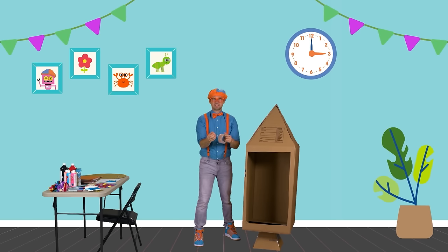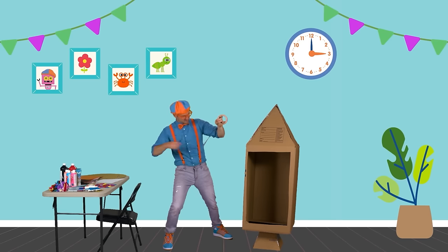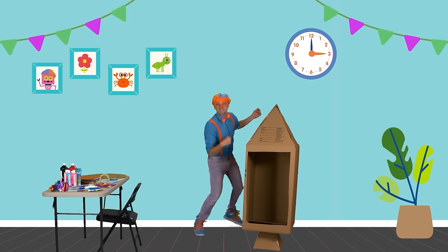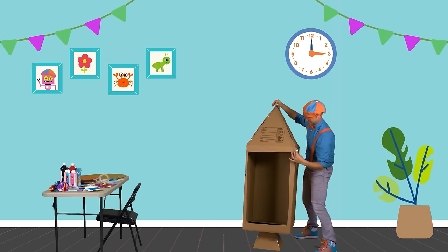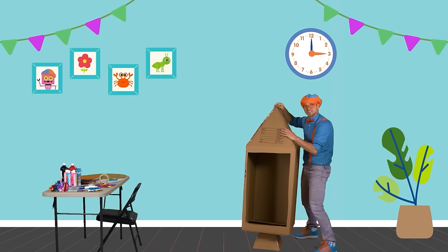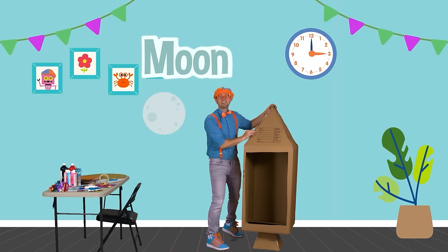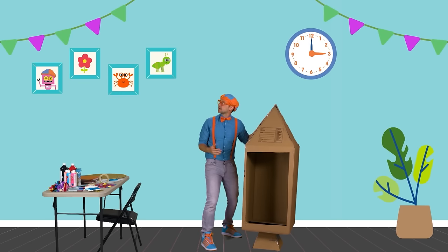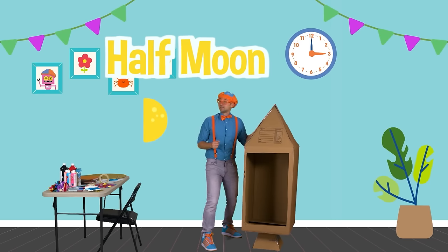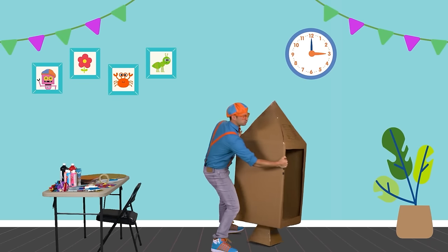Oh, sometimes the tape gets stuck, but that's okay, we got it. All right, there we go. Give it a little slice. Then, tape up the other side. Wow, here we go. I am so excited to go into outer space. Have you ever seen the stars at night? Yeah, they're so bright. And the moon? I love the moon. Have you noticed that the moon sometimes is a full moon? Yeah, sometimes it's a half moon, and sometimes it's a new moon. Okay. Let's give this a little twist.